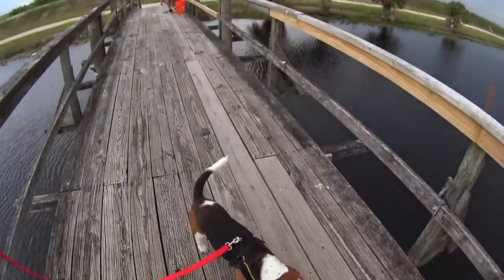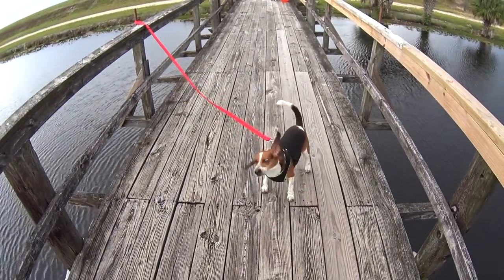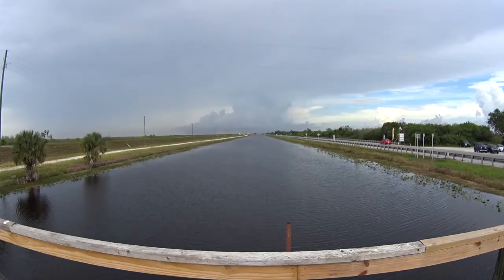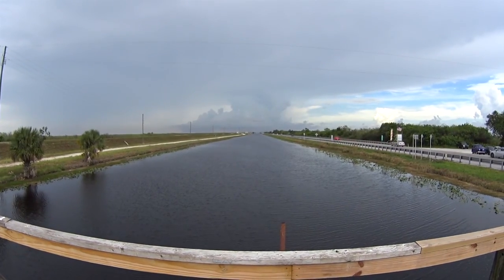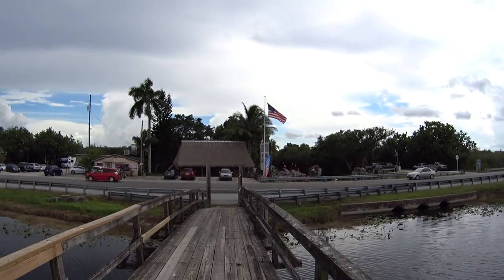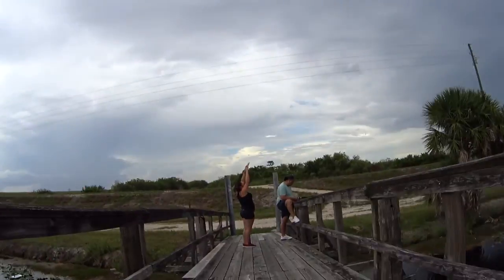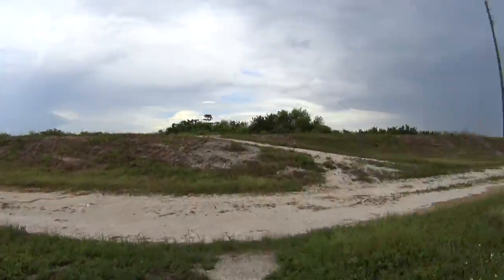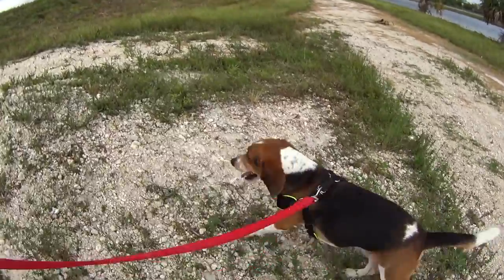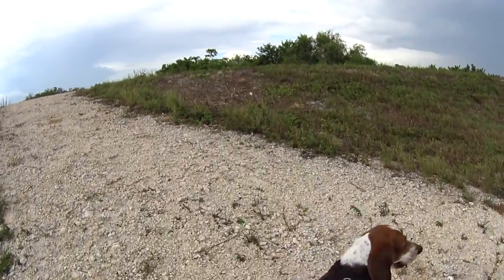Let's go up on this bridge, so we can get a quick look around here. Just keep climbing up, boom. Come on, go up.